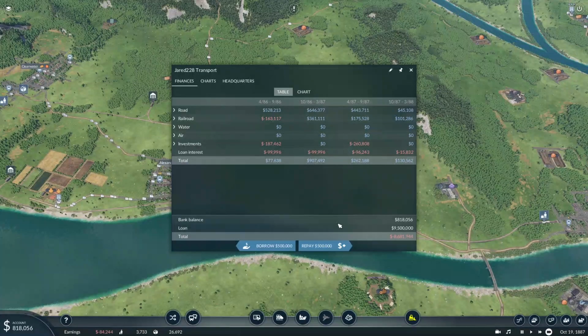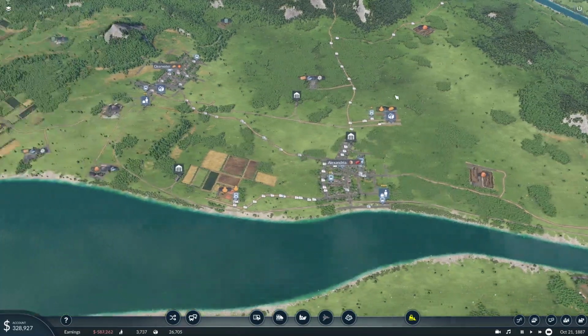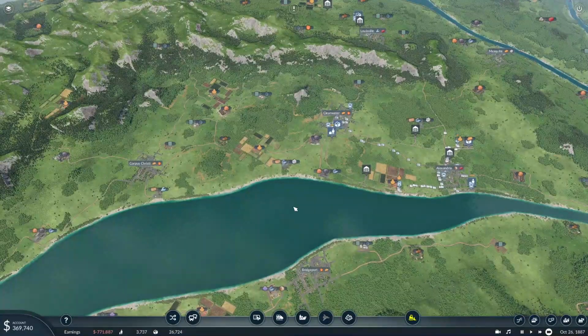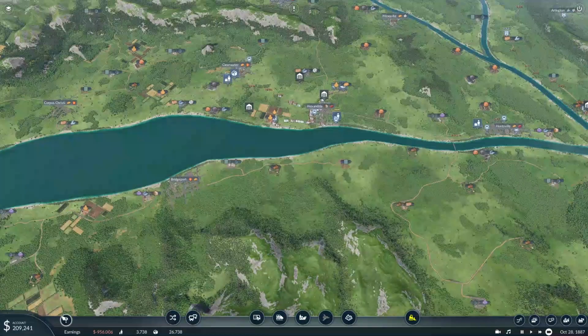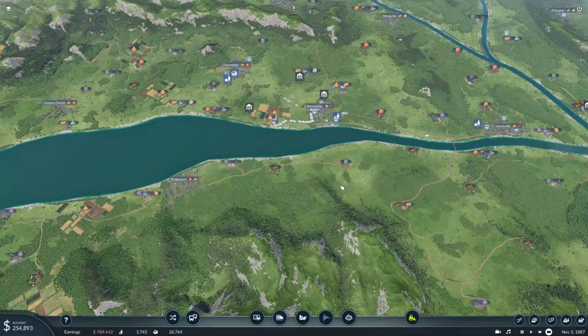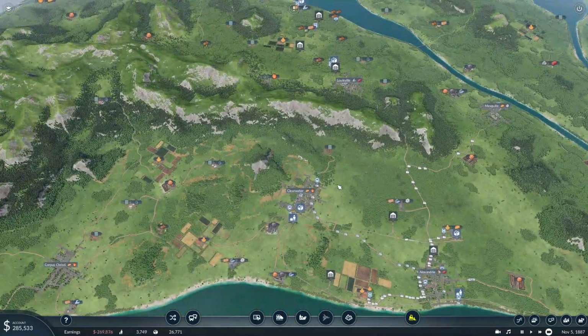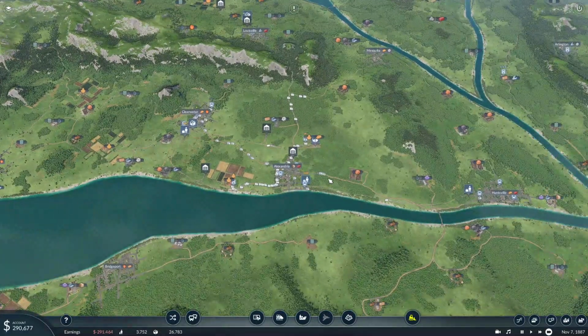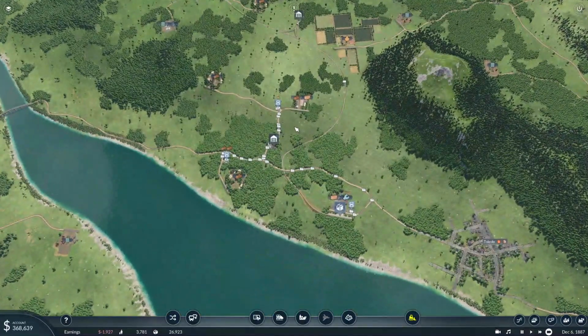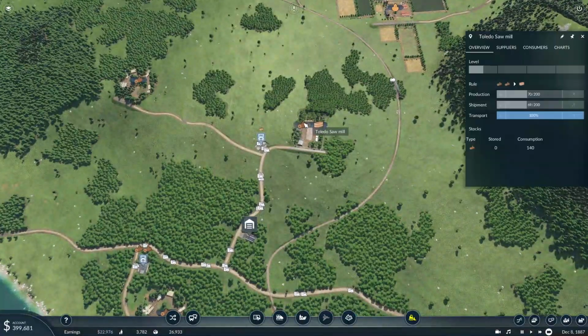Now's a good chance to pay off another chunk of our debt. I want to pay off the loan before we start getting used to having a lot of money, because as we can see, every period we're taking off about $100,000 in loan interest. So if we can pay off our loan and get that down to zero, that'll help us a lot more with money.